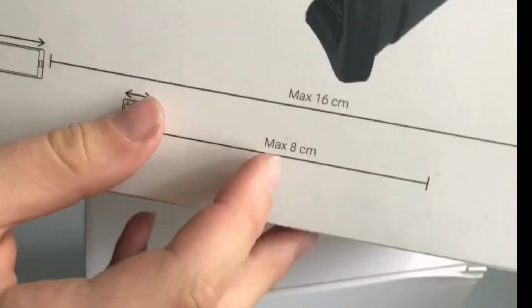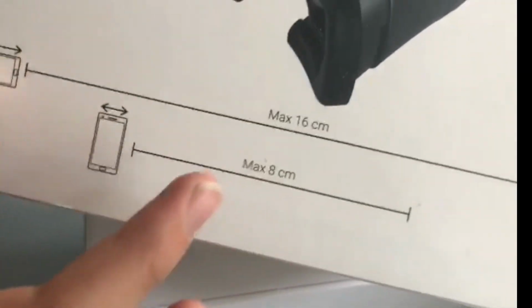For the phone to fit inside, the maximum width is 8 and the maximum length is 16.